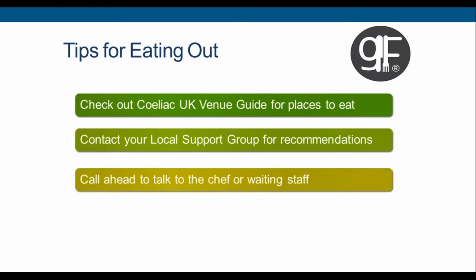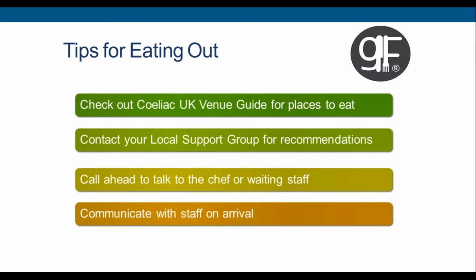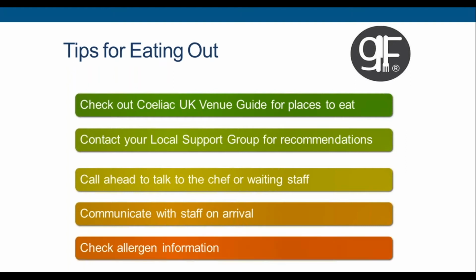It's also worth calling ahead to talk to the chef or the waiting staff and making sure you explain that you have coeliac disease and that you need to follow a gluten-free diet. These days, a lot of people are following gluten-free diets for various different reasons, and some people may not need to be as strict with their dietary restriction as people with coeliac disease. So do make sure you explain you do have coeliac disease and talk to them about some of those cross-contamination issues that you might need to be aware of. Also make sure when you arrive there that you explain to the staff again that you have coeliac disease and what that's going to mean.